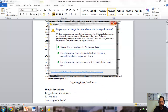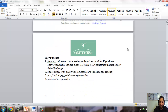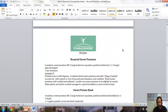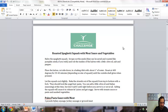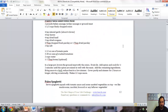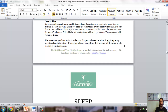And we even have some beginning paleo meal ideas, okay? So here's some simple breakfasts, some easy lunches, dinners you already know how to make, and some more in-depth. So roasted sweet potatoes, sweet potato hash, that's a good one, frittata, a green smoothie, spaghetti squash with meat sauce, paleo pasta sauce with meat, stir fry, lots of different recipes. So that's going to cover your food. I flew through that, but you should have all this.